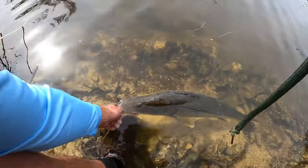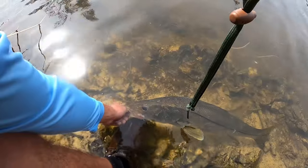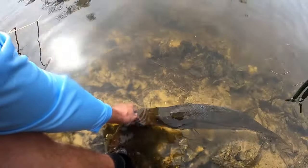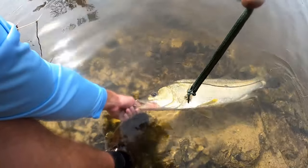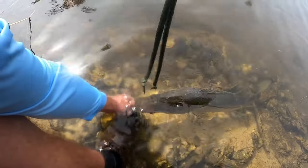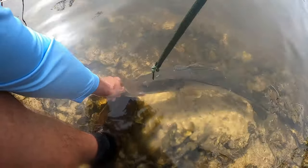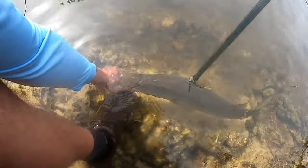Keep your ear for a little bit. Unfortunately, this spot right here is probably worse than the spillways as far as landing big fish go. At least I left my net in my car. It's not the best way to do it, and unfortunately she's dirty as well. I hope she'll be okay.